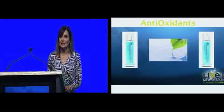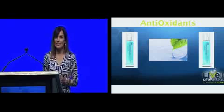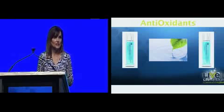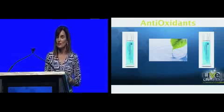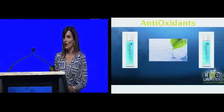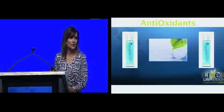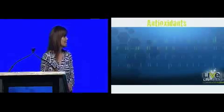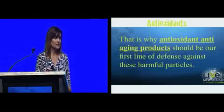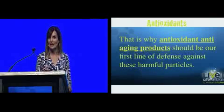So, we know from Protandim that it is important for the body to produce powerful endogenous antioxidants. However, for the skin, it's also important to have exogenous antioxidants as well as endogenous antioxidants in order to keep up with the increasing number of free radicals due to environmental sources. Antioxidants can protect your skin from the inside out and guard your cells from damage. This is directly addressing the problem that causes premature aging and photo damage of the skin. This is why antioxidant, anti-aging products should be our first line of defense against these harmful particles. We want to prevent as well as repair.